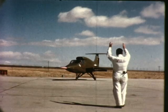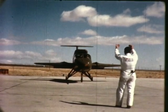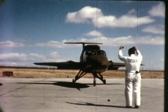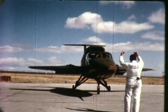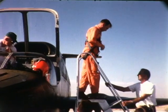Until they have flown the XV-5A, pilots find it difficult to believe that it is so easy to fly an airplane which combines the advantages of a helicopter and a conventional jet aircraft. It's far easier than flying a helicopter, is their usual comment.